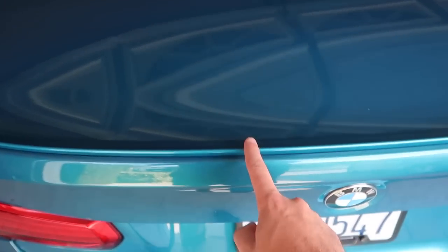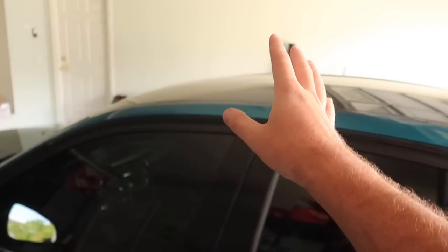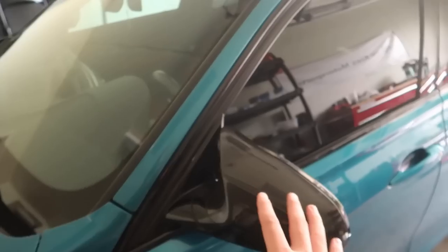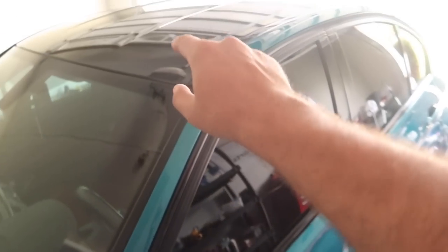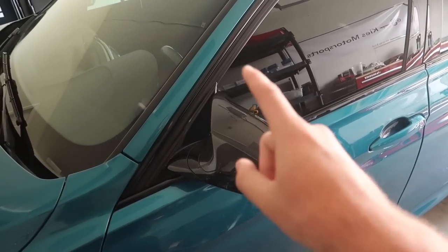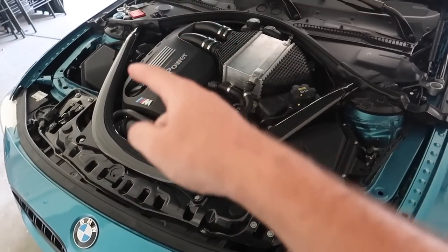The next thing is, we're going to need a spoiler, and we need some more carbon fiber. I love carbon. It came with the carbon roof. It actually came with these OEM carbon side mirrors, which look absolutely stunning, and they match the exact same weave as the roof. Nick actually added those on, so huge special shout out to him. Just got the engine bay open because I want to show you guys the carbon.